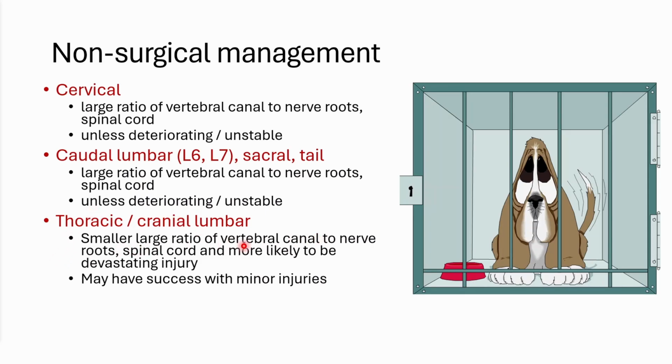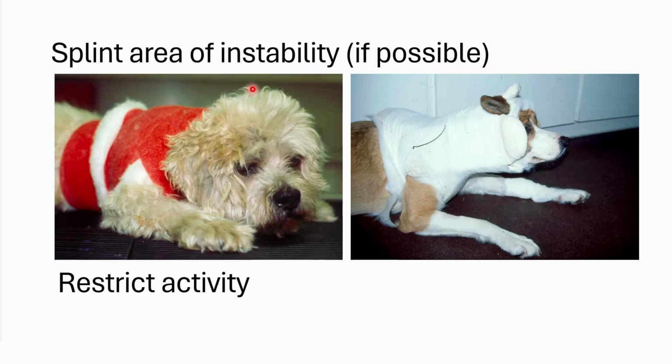The thoracic and the cranial lumbar region are much more likely to have a devastating injury, so surgery may not be applicable because the animal is not going to regain walking ability, but you may have some success with surgical management with minor injuries where they have not lost deep pain perception. So you should splint the area of instability if it's at all possible.